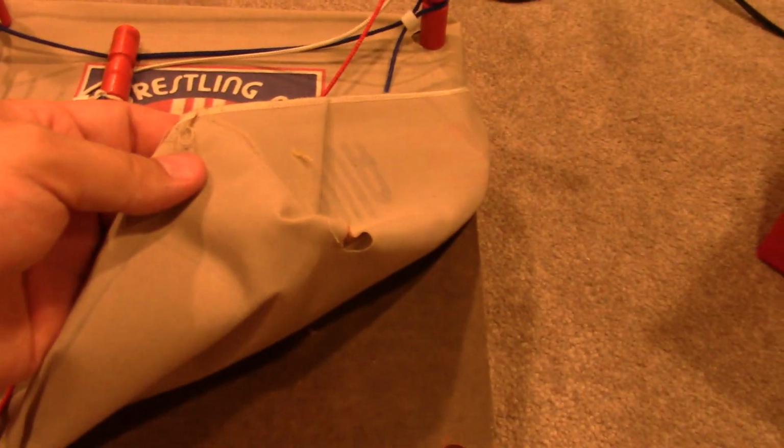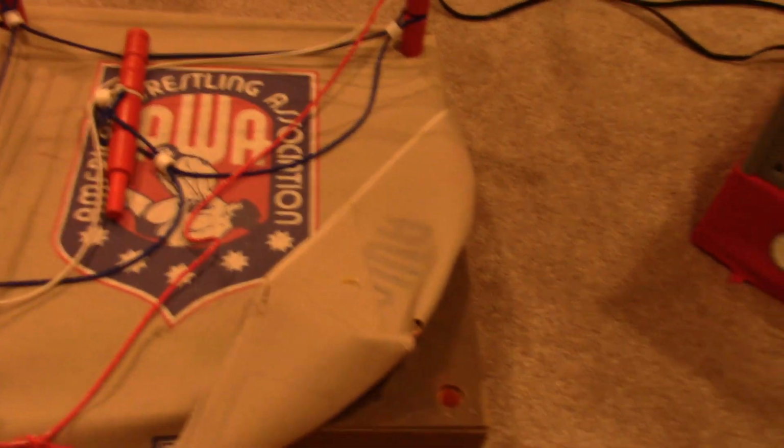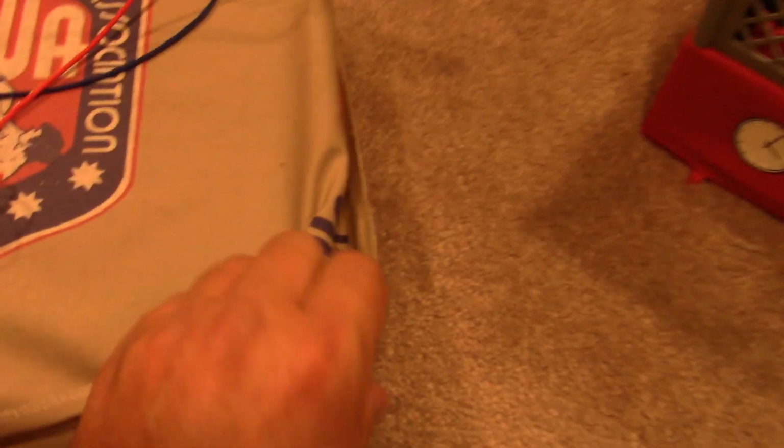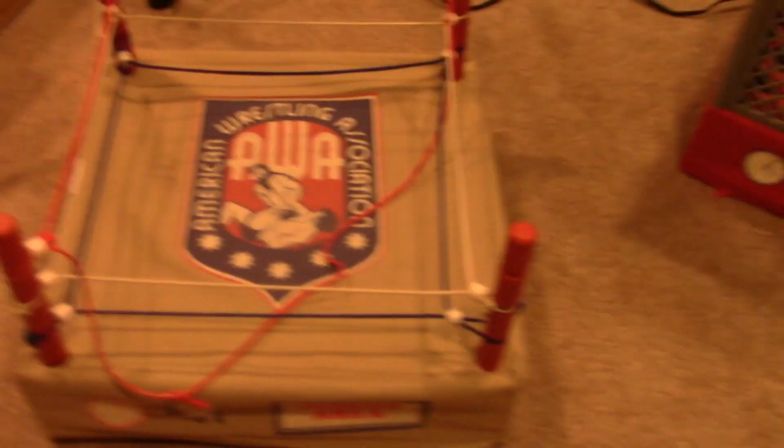But look at this again. This sets the AWA Remco collection apart from anybody else. We have a cloth canvas, guys, in 1985 that just fits snugly around the ring. We have a cloth canvas for 1985. Our posts go in like so, and then our turnbuckle, I'll fix that eventually, our turnbuckle goes on there.